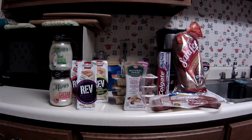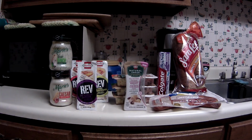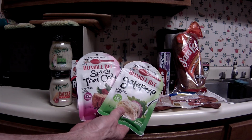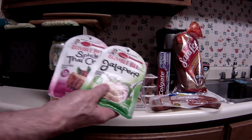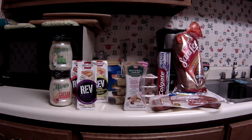Some other non-mega sale stuff. I did pick up some more of these Bumble Bee tunas. My store had two varieties. There is a third, but my store didn't have the lemon and pepper. And I had two insert coupons for a dollar off of three. These were 10 for 10, so I made them, what, 67 cents apiece for those.